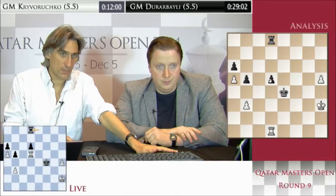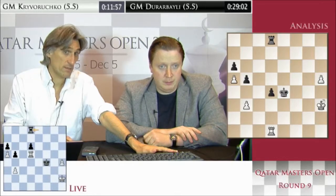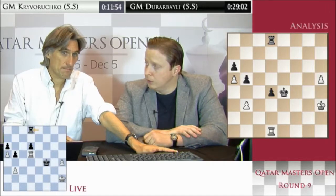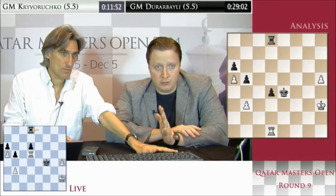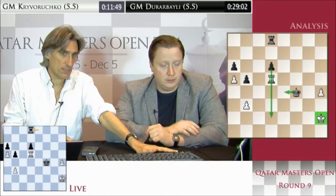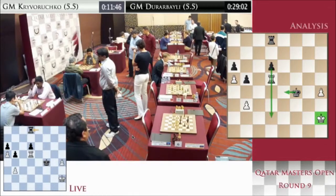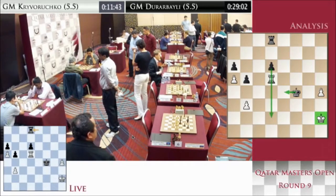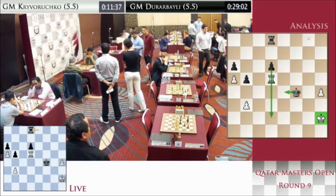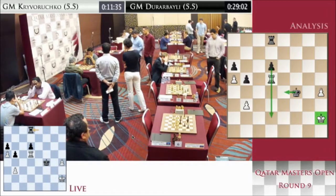D pawn comes down. Who's better and why? Black is close to winning because the black king's nearer to the b pawn. Probably both rooks will have to be exchanged for both passed pawns, but the king is nearer to the queenside pawns. So Kryvorochko has a bit of work to do here, I think. Yeah. I think it should be a draw, but I mean, it must be a draw somehow. Okay, we'll leave them to work. I'm just going to say, yeah, it's a draw.